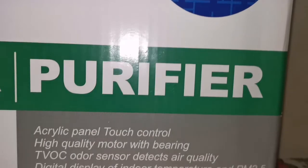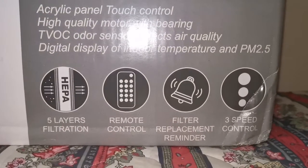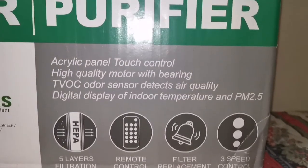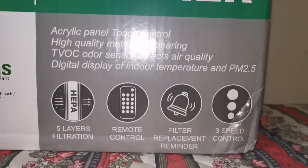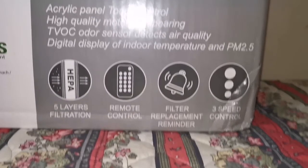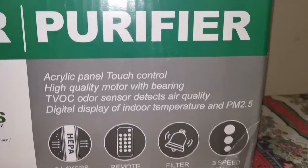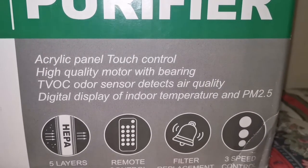It says here, it has an acrylic panel touch control. It has a high quality motor with bearing. It has a TVOC odor sensor, detects air quality, and it has a digital display of indoor temperature and PM 2.5. Meron daw siyang tinatawag na 5 layers filtration, remote control, filter replacement reminder, and 3-speed control. So, sa gilid naman ng box, makikita natin another description or additional description nitong device.